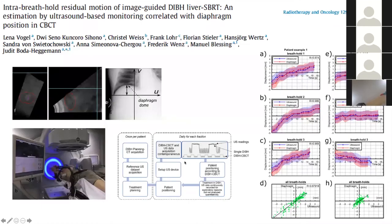So we looked at how the intrafractional and inter-breath-hold reproducibility is for these patients, and this is what you see, this additional ultrasound system we have used for that. That's an experimental version of the Clarity system of Elekta, which is used for prostate patients, but this version can be also used for liver. And this is, for example, a liver met, which we tracked directly with this system.